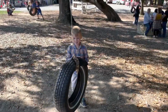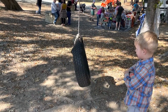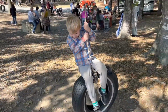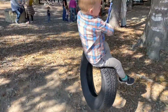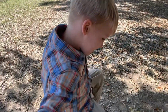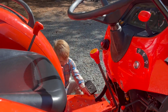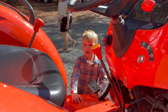Yeah. Whoa! Oh, spinning, spinning, spinning. The tire swing is spinning. Woo! Okay, I'm going to get you off. Look at Daddy. Say yeehaw! Yeehaw! Yeehaw! All right, I'm holding your hand. Wait, yeah. You gonna come off? No, home. The other side? Dad. Yeah. We don't want to turn it on. Yeah, we don't want to turn it on, huh?